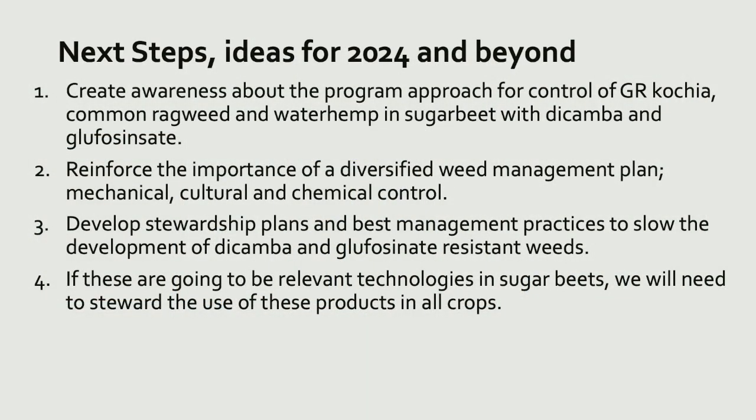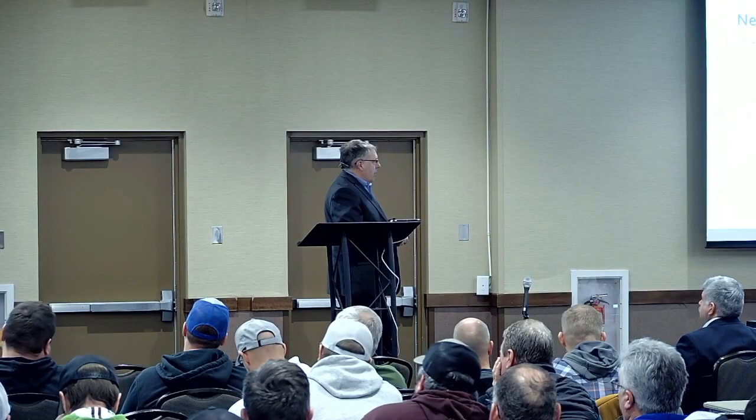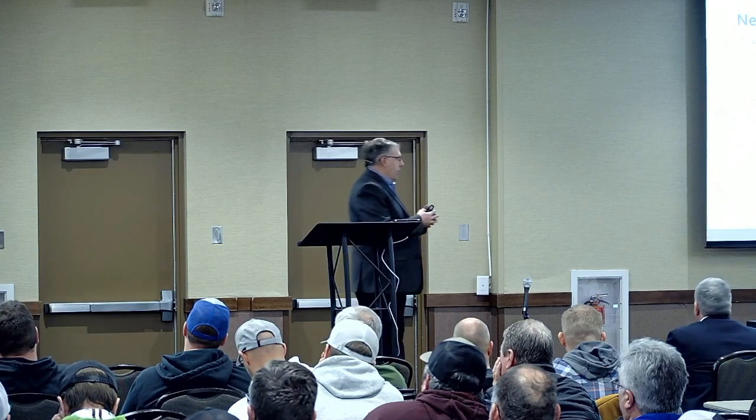So what are our next steps and our ideas for moving forward? We're starting to create awareness of this program. We want to continue to trial it and look at different combinations and how this is going to work the best in a sugar beet rotation, in sugar beets. We need to continue to reinforce the importance of diversifying our weed control plan. We cannot strictly rely on the chemical control part. It's cultural, it's mechanical. It's all those working together.